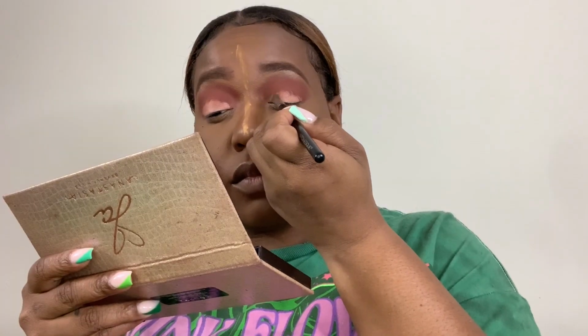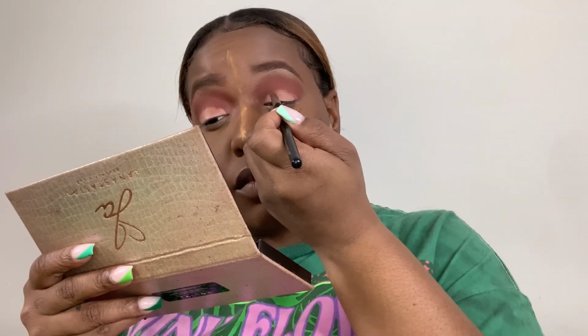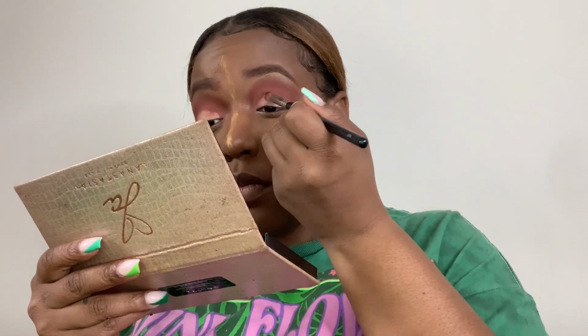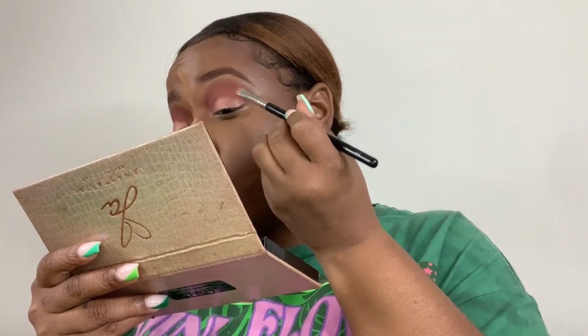So I went ahead and placed that all over the lid, and then took a flat shadow brush to make it a little bit more neat, get it across my crease so it kind of has like a soft crease effect. And I did 2 layers of this just to get the opacity and the color payoff that I was wanting. It still wasn't doing enough for me, so I went ahead and plopped on Zam from the Anastasia Beverly Hills and Jackie Aina palette to give it just a little bit more zhuzh, a little more brightening, a little bit more ability to reflect from light. And I think I liked my finished eye.